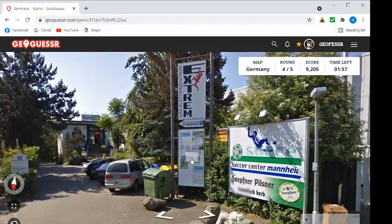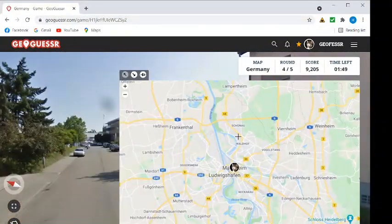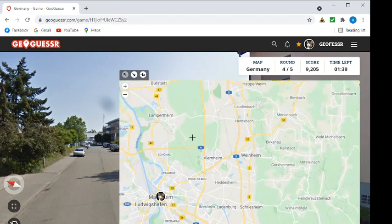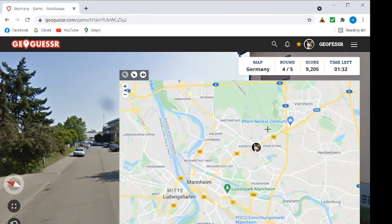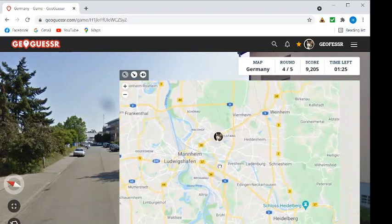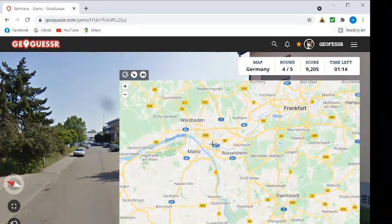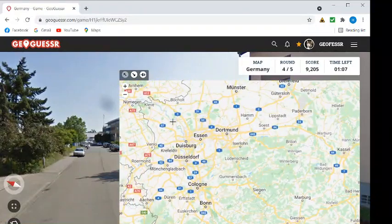Let's see, Soccer Center Mannheim. Okay, so this has to be somewhere out in maybe the peripheral parts. Wait, okay, there's a state line here, this part is in part of Hesse. Okay, maybe out here. Oh, here, Rhein-Neckar Zentrum. Rhein-Neckar refers to the junction of the rivers at Mannheim. Main-Rhine is a reference to the Frankfurt area, although the junction of the rivers is actually out in Mainz out here. And Rhine-Ruhr is this area.